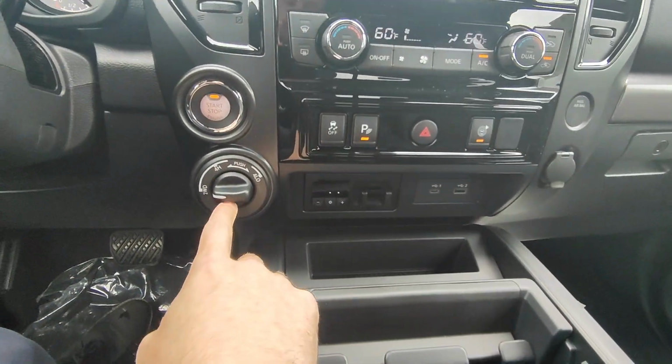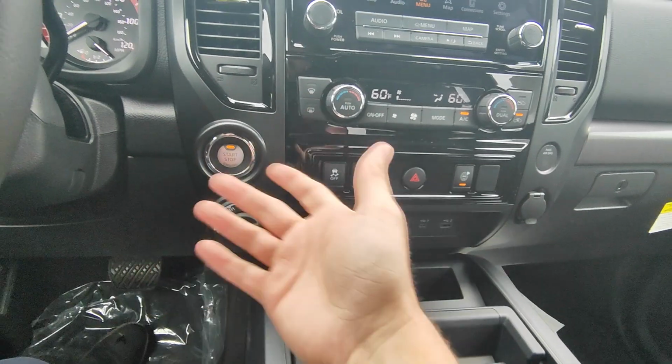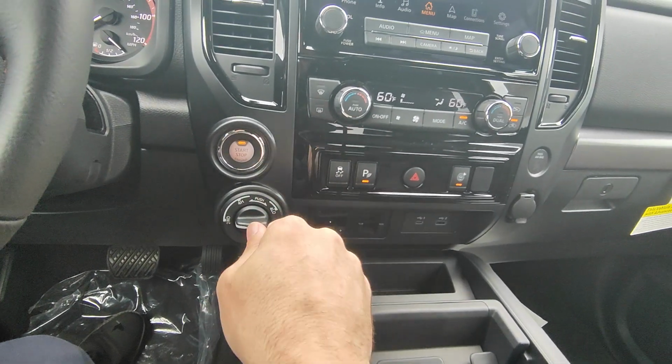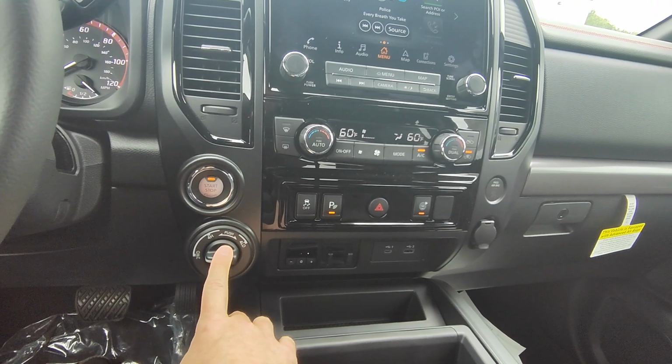Over here, you also do have the switch for the 2-wheel drive, 4 high, 4 low. Now you can switch it to 4 high on the fly. For longevity purposes, if you can stop, I personally would. If you do the 4 low, you do have to push it in and twist it to 4 low. Definitely at a stop, and definitely not on flat dry pavement. But you do have that option to use there.